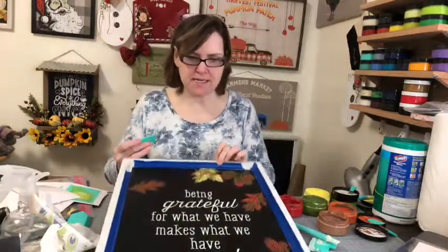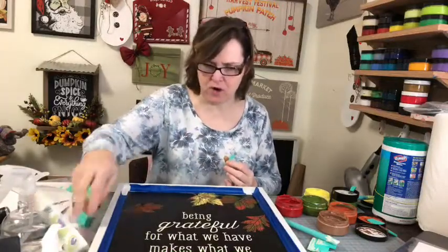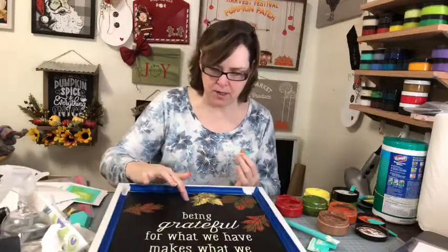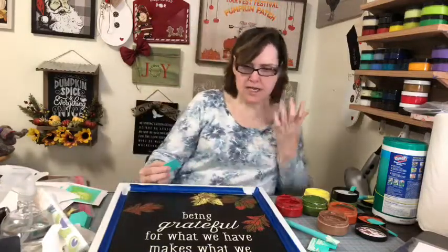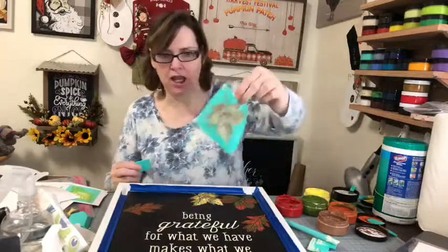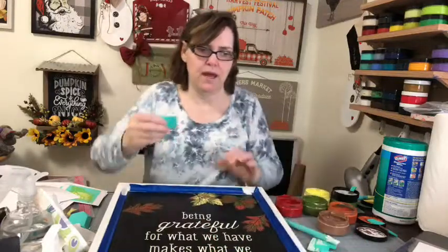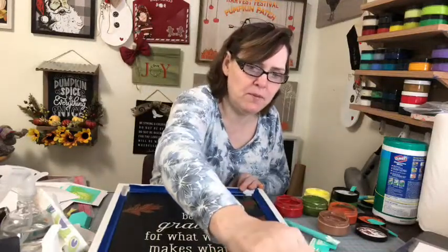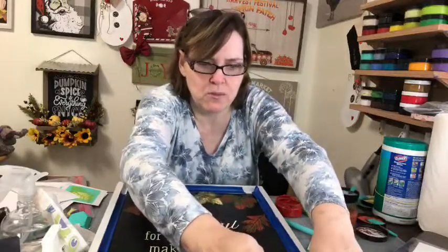This is, Cindy, this is a silk screen. There's a name for the blending that I'm doing. I don't know what it is. It's just a technique I've seen a lot. And I love the way it looks. It blends the colors really well. And I like doing it to make things look a little more realistic.